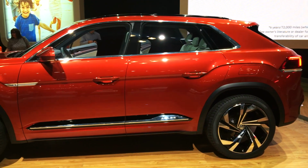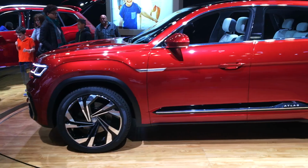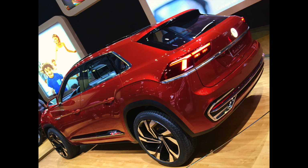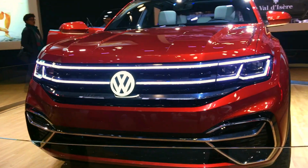VW also had some cool new concepts on hand, including the Atlas Cross Sport, a smaller, more sporty version of the Atlas. I gotta be honest, I think this is a damn good looking SUV. Get thee behind thy wheel and thou mayest converteth me after all.